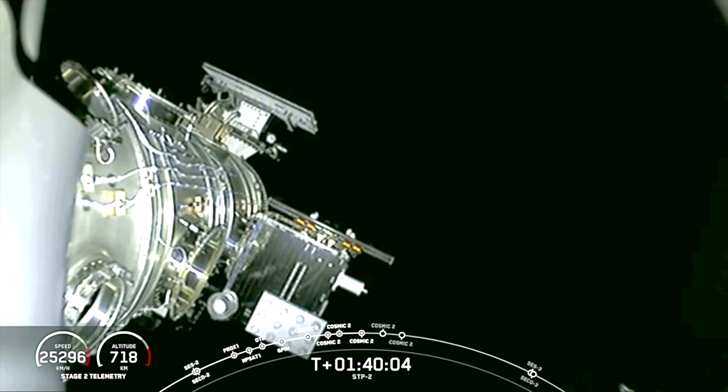You can see a little bit of that round mounting ring where the satellite was attached to the dispenser that's attached on top of the Falcon Heavy second stage. So next up, we've got Cosmic 2-1. That one is on the back side. That'll be in 3 minutes. We won't be able to see it. And then we'll wrap up with Cosmic 2-3. So we're 4 down, 2 to go of the Cosmic satellites.